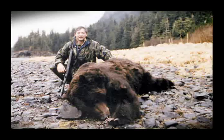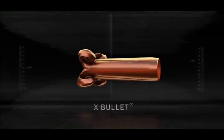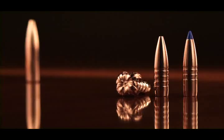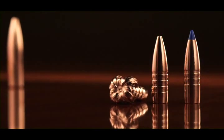That next spring I took our newly made X-bullet prototypes and I shot an Alaskan brown bear. That bullet delivered the performance I was after. At that point in time I knew we had something extraordinary to offer hunters. I don't believe I fully grasped just how innovative that design really was. The original X-bullet has evolved into what is now our best-selling triple shock and tipped TSX bullets.